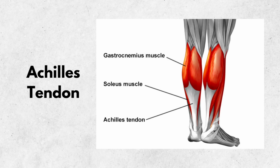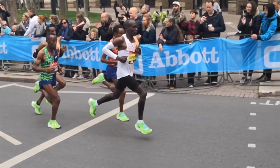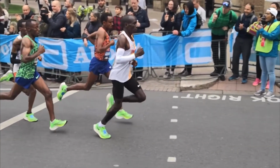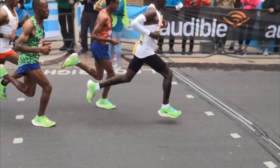The Achilles tendon is actually the largest and strongest tendon in your body. It starts from your calf muscle and attaches onto your heel bone, the calcaneus. Its job is to transmit forces from your calf muscle into your foot and ankle. In the context of running, its biggest role is to help you push off with every step. Being the strongest tendon in your body, the Achilles can handle up to 12 times your body weight in running. Given the demands on it, it's not uncommon for it to be a site of injury.